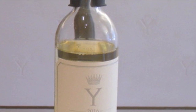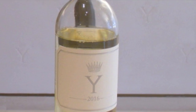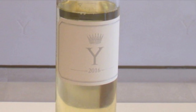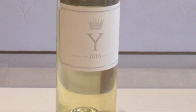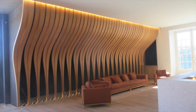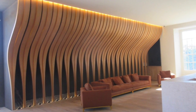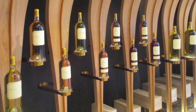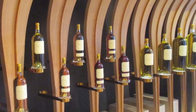Since 1959, though not every year, the chateau has also produced a dry white wine. It's made from a blend of 80% Sauvignon Blanc and 20% Semillon. In the 1855 classification, the chateau received a rating higher than any other wine, red or white, Premier Cru Superior.